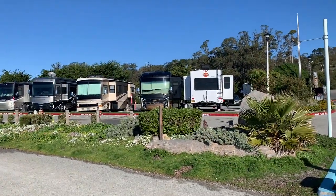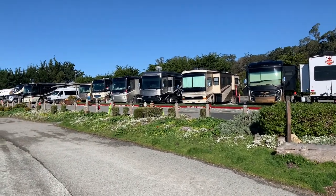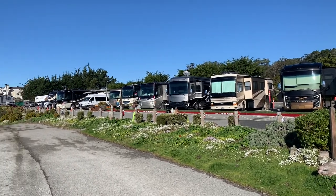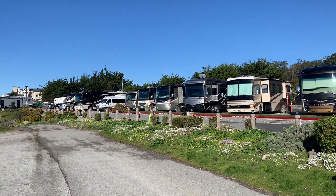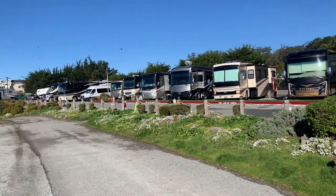So these are the beachfront areas here. The camp host is right there where that flag is. And these beachfronts, I wouldn't say beachfront, oceanfront, are $110 a night, full hookups.